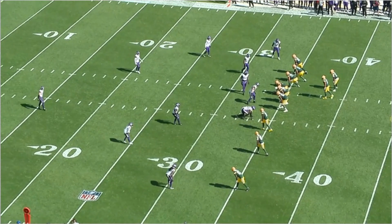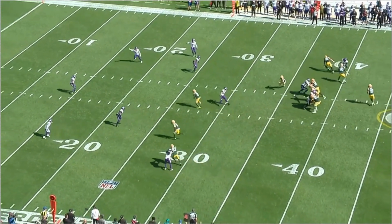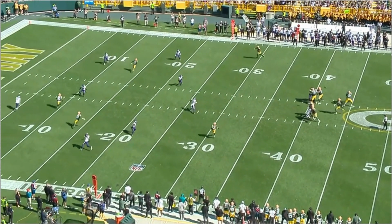Here we go. Another deep shot for some reason. We got Kraft staying in here on the right side. He's going to do a check release. So you've already got these defenders at 10 yards. And then you've got 3 verticals here. It's a 4th down. And Love is deciding to throw this to Melton.